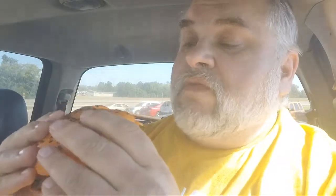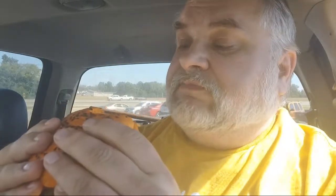The jalapeno straws got the most kick to this. More so than I was expecting, and not overly so though. Really good. It is a little bit dry. I don't taste the queso as much with that ghost pepper cheese. It's definitely good. I would eat that on any sandwich, any hamburger.